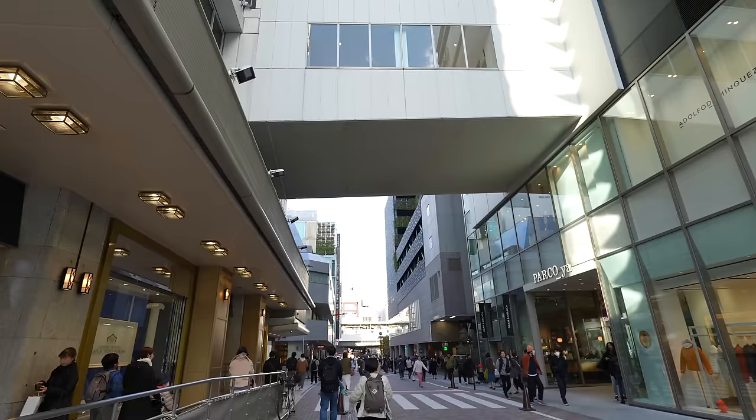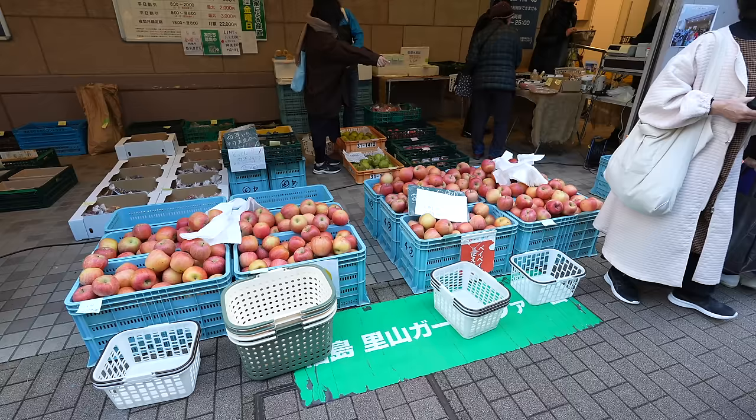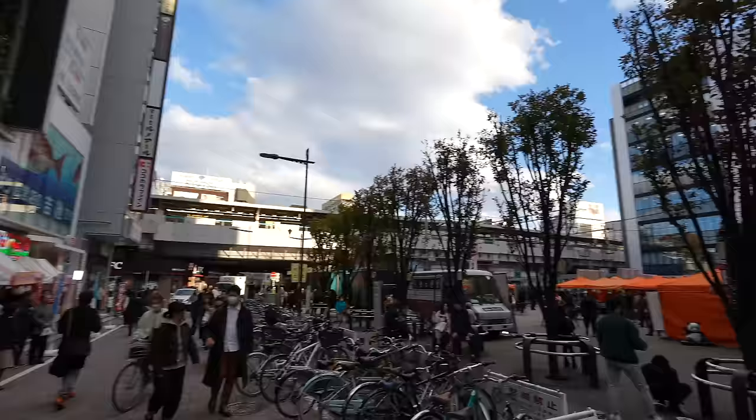Oh, that window! There used to be a panda there. But seems like no more, huh? Oh, interesting. Here, they have the street food market. Oh, it's big Fuji apple, 2 for 300 Japanese yen. That's a good deal. That huge radish, 170 Japanese yen. And there are cucumbers too. Oh, seems like there are some event.